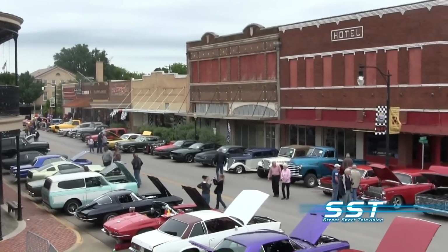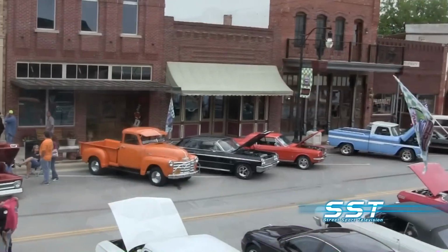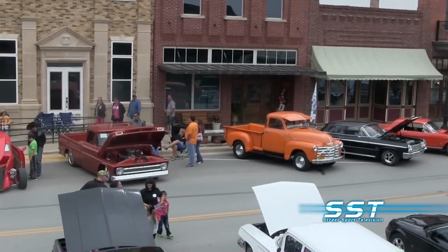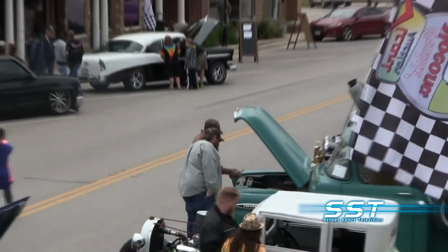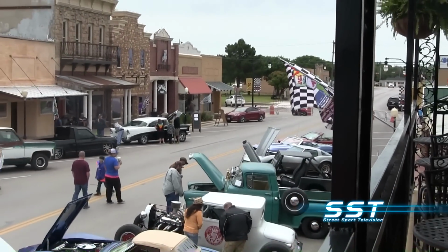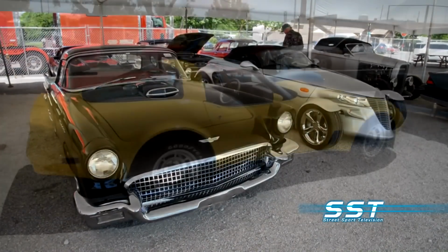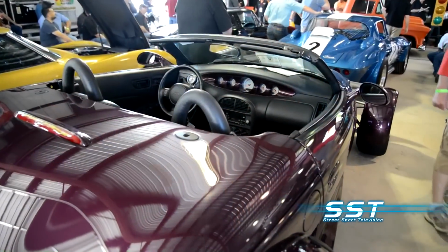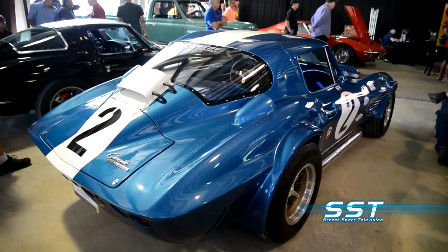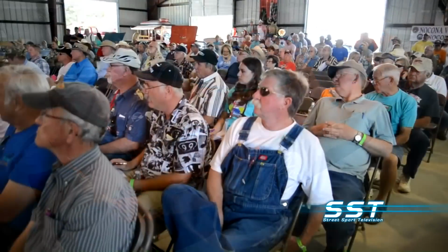Welcome to the classic car capital of Texas. This is Nocona, a small town of about 3,000 people located about an hour northwest of Dallas. There's a classic car miracle happening here. You see, a few years ago, this town was suffering.